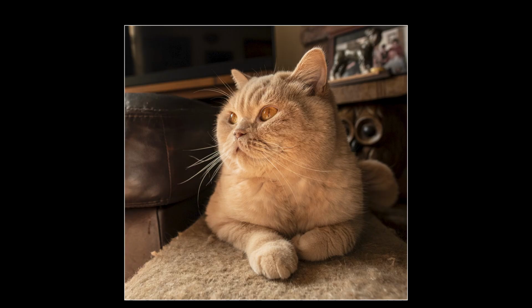Think about a cat or dog's eye view of the world. They see things from much lower down, so get down to their level and you'll see things in a much more interesting way, things you might not have seen before or ways to consider them. And this is especially true if you're taking photographs of animals themselves. It's much better to get down to their eye level than to take a shot looking down on them.